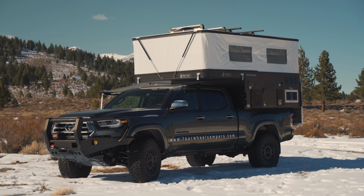Most 4-Wheel Camper customers spend anywhere from $2,000 to $3,000 on E-rated tires and lightly upgraded suspension. This truck outfitting, however, is greatly enhanced to support adventure to places like South America or the Arctic Circle.